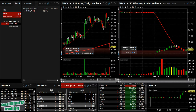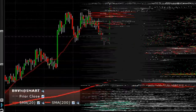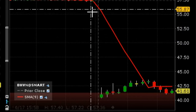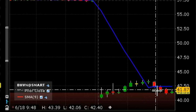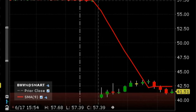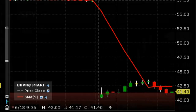BHVN, we just got in this. I don't think I was recording. I wanted to get in before it broke 41. Because if you look at the daily here, this thing looks great. Big, huge red candle right there. Intraday, gaps down. It gets bought up for a little bit, and then it starts to tip. Market is climbing, so I'm thinking it just went up because of the market. Now it looks like it's about to break this area. So target on this one, I like it around 40.50. And stop loss will be over 42. But this looks really good here.